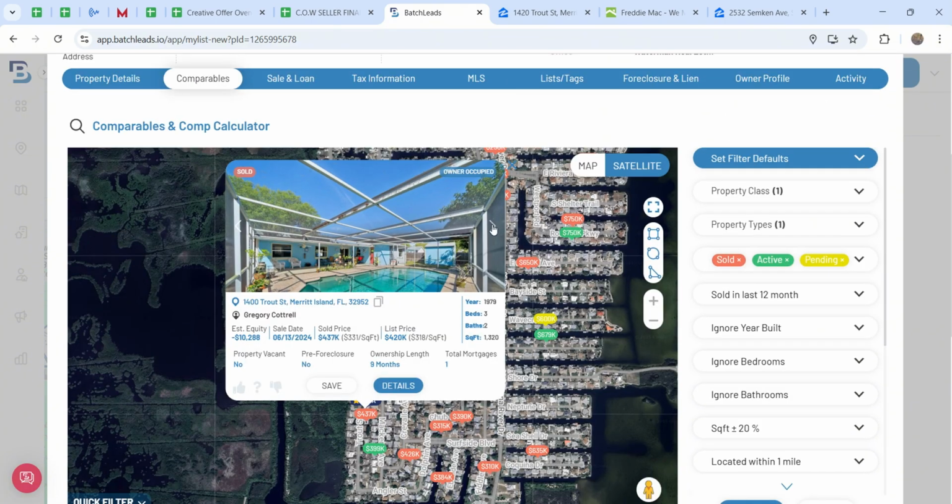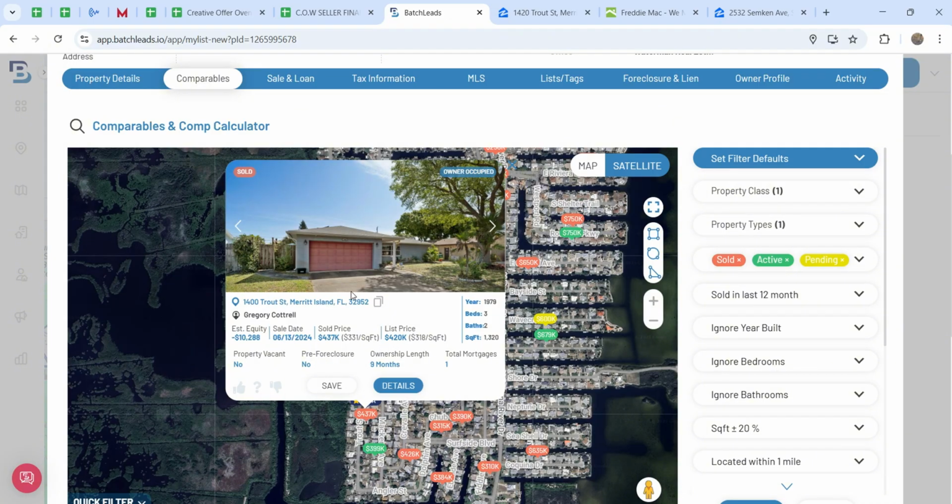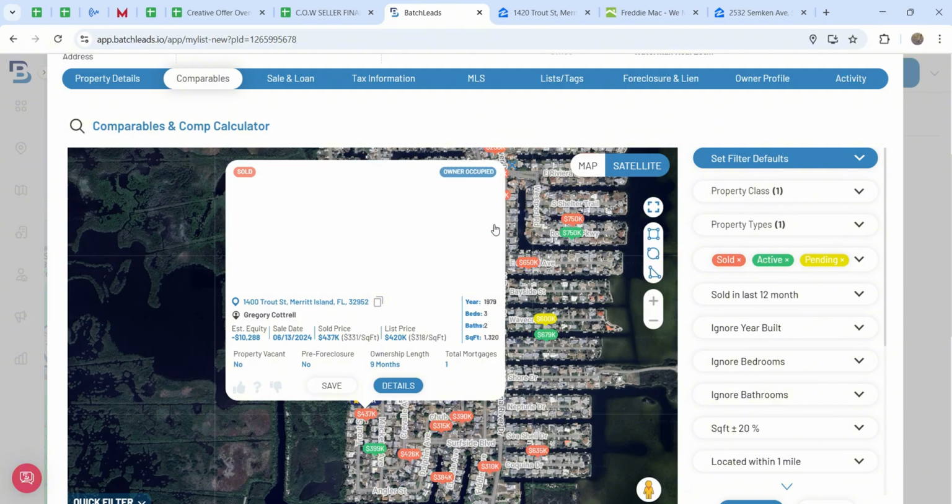A very good comparable property, or a comp, for this would be the one essentially right next door that sold for 437. And this property went over their listing price, which is a very good sign. It means the property, if anything, will be worth a little bit more, which is why I was going towards a higher 450 number, maybe even five-ish.